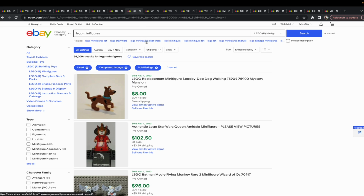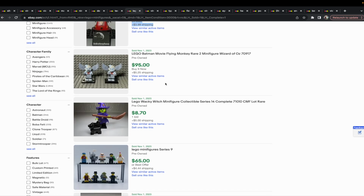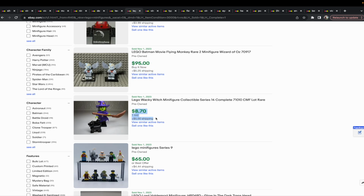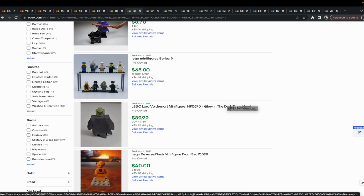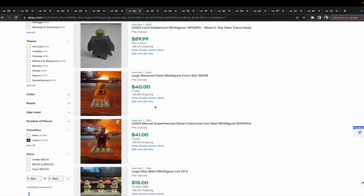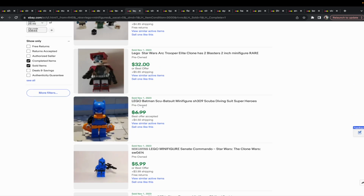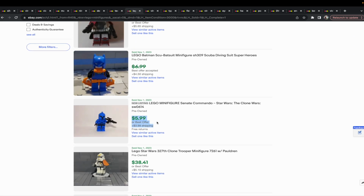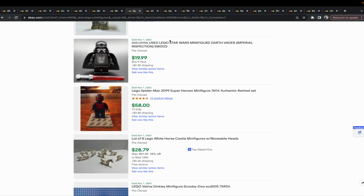Next, we have Lego minifigs. Lego minifigs are incredible. Some of these things are worth $8. Some of these things are worth $105 or $100 or $13. Every one of them is different. Look at this $90 Lord Voldemort glow-in-the-dark trans head. Amazing. Lego reverse flash minifig, $43, right? $44 for Silver Centurion Iron Man. I mean, look at some of these prices on these guys. And some of them are only $8 or $9, but Lego anything is so hot right now. Make sure it's legitimate. Look, just a little Darth Vader Imperial inspection, $23.